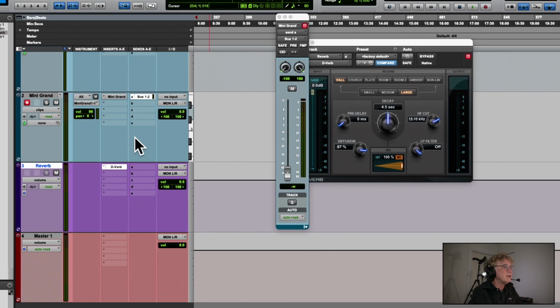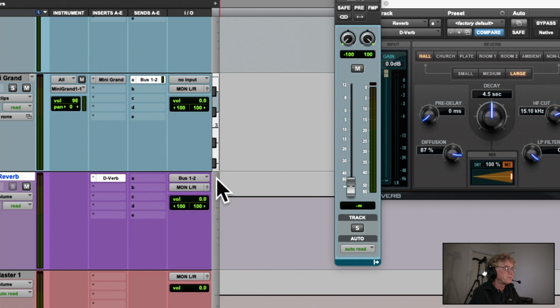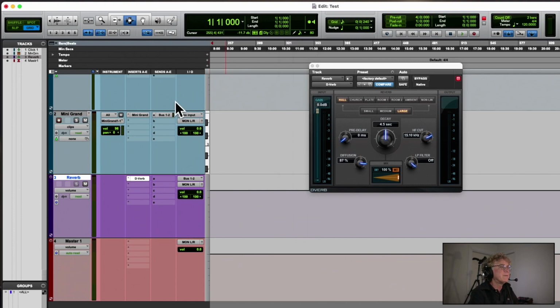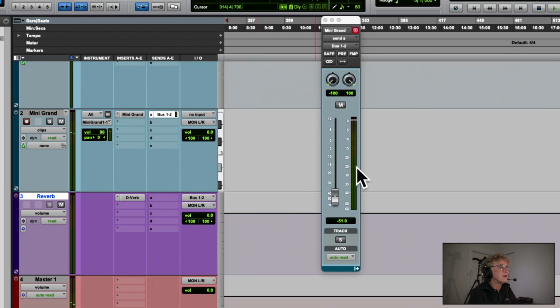And then what you need to do next is set the input of this track, which is this guy here, to receive bus 1 and 2. Now you notice that if you click on this bus right here, a little fader shows up. So I'm going to play some chords, and bring the level of this fader up. As I do, you'll see there's level coming through here, and you'll hear reverb. Actually, Mini Grand has reverb already in it, so let's turn that reverb off. There you go, very dry.